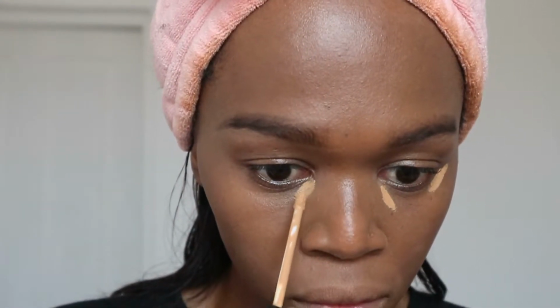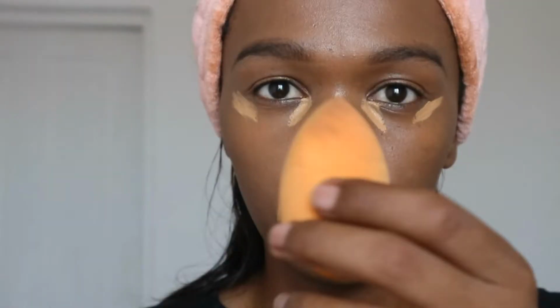To set my foundation, I'll be using the Yardley Translucent powder, and for highlight I'll be using the same concealer I used before in the color 40 to highlight under my eyes, and I'll be blending my concealer under my eyes with the Technique Beauty Blender.